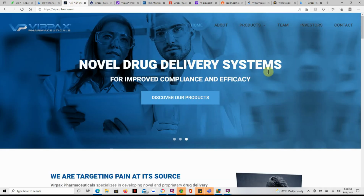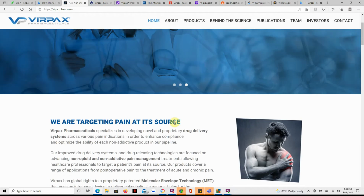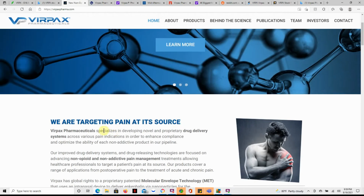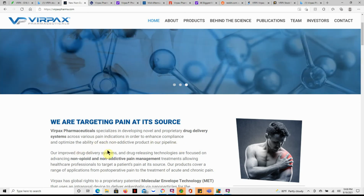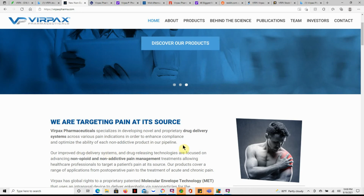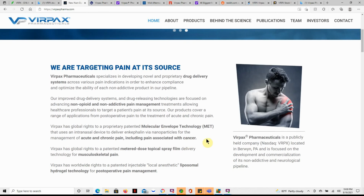A novel drug delivery system. Looks like they're targeting pain at its source. VRPX Pharmaceuticals specializes in developing novel and proprietary drug delivery systems across various pain indications in order to enhance compliance and optimize the ability of each non-addictive product in our pipeline. So if you're interested in this stock, I would recommend going to their website.